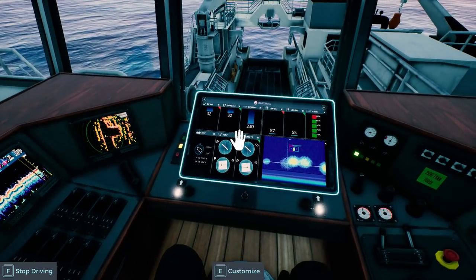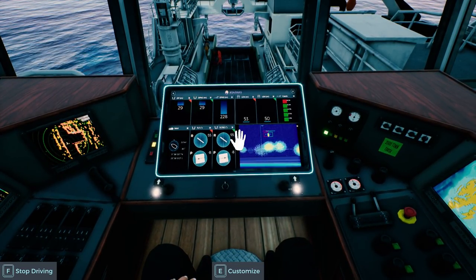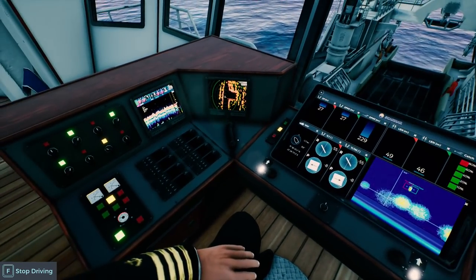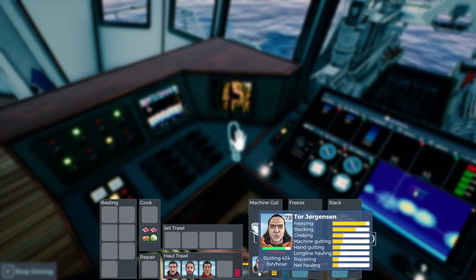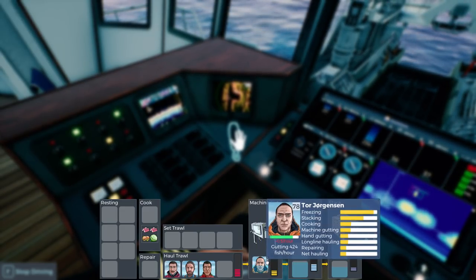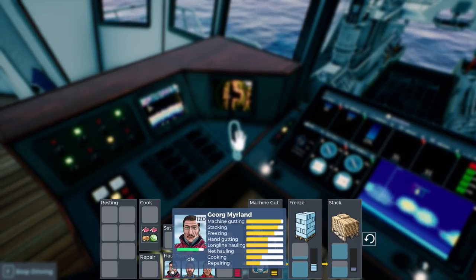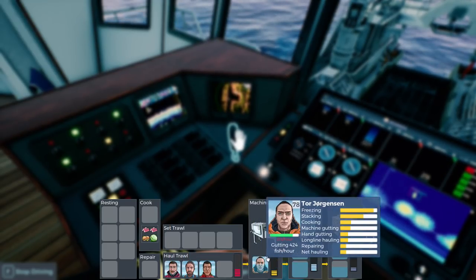Let's get him on there for a second. We can see if we can bring a video of that. Right, coming up to 50 meters now. I just wanted to stick Tor on there for a second because his machine cutting is really poor. You see, he cuts 424 fish an hour on the machine. So he needs to skill up on that, but I really don't have the patience to let him skill up on it. Whereas George, he's the machine gutting king. He really is. How are we doing?